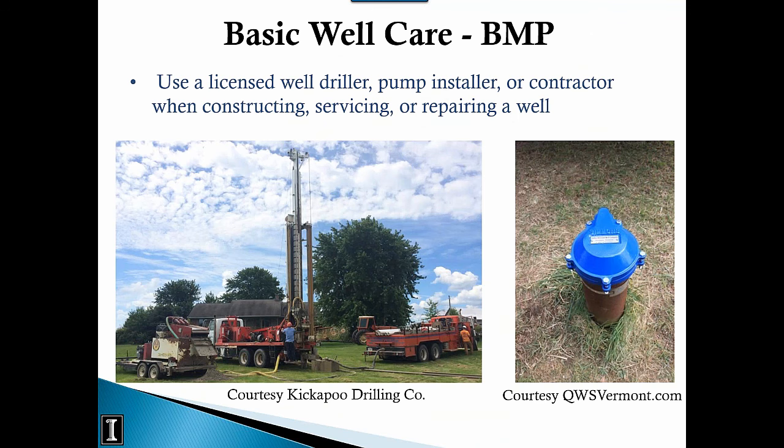So as far as basic well care, in some states you can install your own well. In Illinois you can, as long as you follow this construction code. But it's like anything else. Are you going to build your own car? Are you going to build your own house? In most cases, no, unless you have the wherewithal to do that.